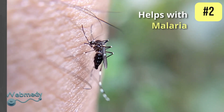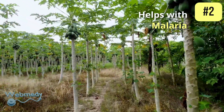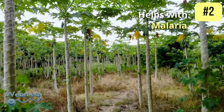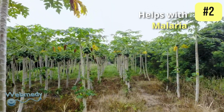At number 2. Helps with malaria. The leaves of the papaya plant are believed to contain certain compounds such as acetogenins which might have anti-malarial effects. Acetogenins are a type of compound that can interfere with the production of ATP, adenosine triphosphate, in the mitochondria of the parasite, effectively starving the parasite of energy.